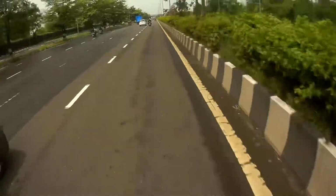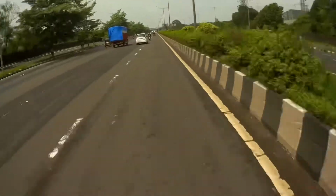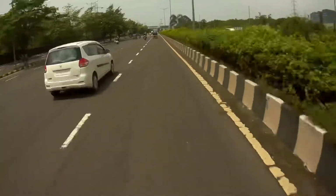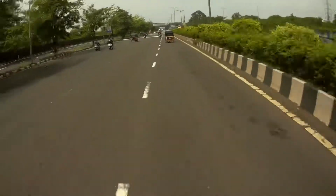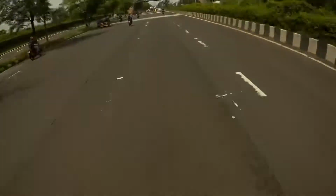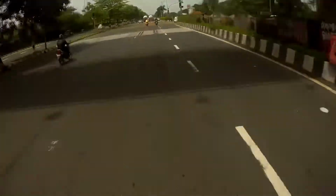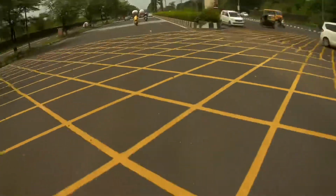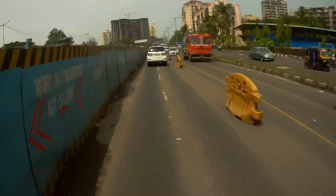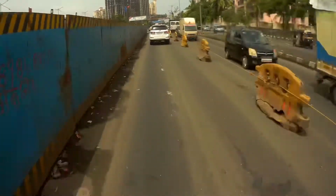And here the road is perfectly dry. As you can see, it's totally dry. It is just the water which has been scattered by the moving vehicles. And here you see this spectacular dry road. It's thoroughly dry. No drops of rain at all. And now we pass the Godrej Junction.